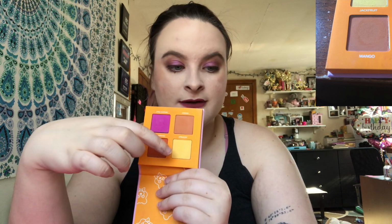Next, from my Lime Crime Freshly Squeezed Plushie palette, I have these shades Mango and Jackfruit. So, Mango and Jackfruit. I did use them a couple times, and this is currently weighing in at 49 grams. I think that this will be easy to hit pan, but I just have to hit the pan. You know, I gotta use it.